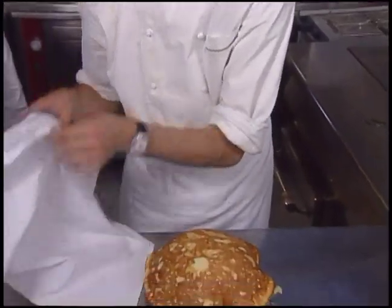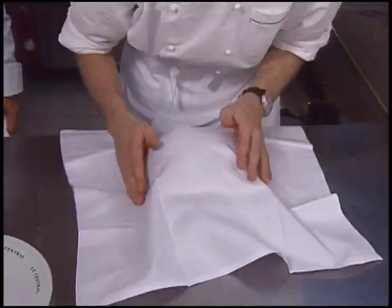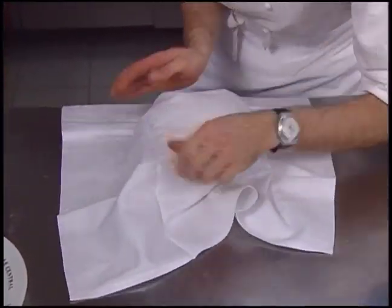Using a towel, the chef carefully tucks the edges of the large crepe under the small ones.